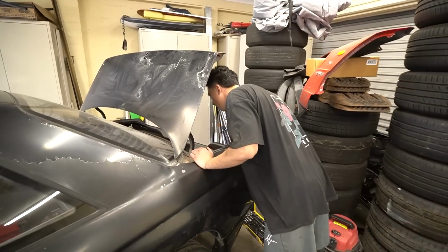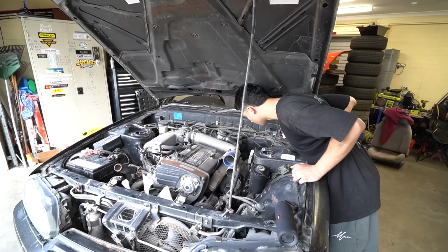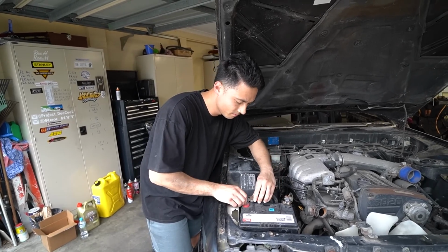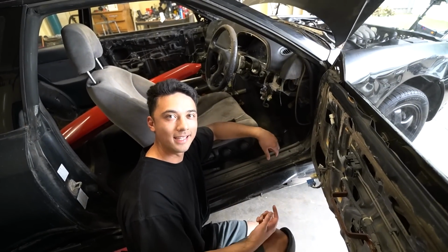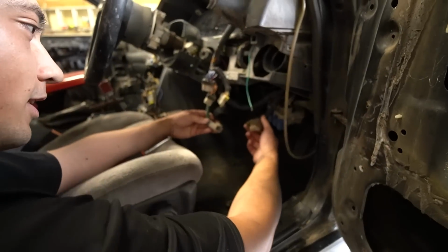We've done everything right at this point. There should be no reason why the car has no power. I had to look over everything, all my work, and we lucked out. It was something simple. Guys, we found the issue. The ignition barrel isn't even plugged in. Look at this. So this is the wiring down here for the ignition barrel.